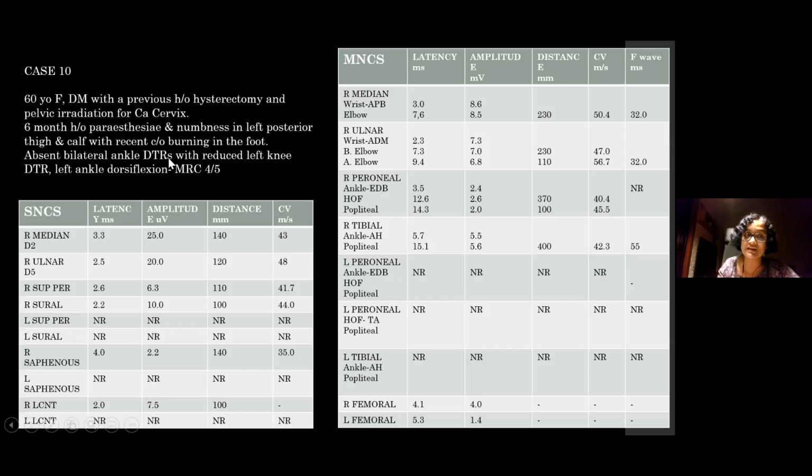Although there are bilateral absent ankle DTRs, suggestive of a distal symmetrical peripheral neuropathy, there's also some asymmetry with the reduced left knee DTR. Then immediately you start to think, now there is something else, something more proximal. Is it a plexus? Is it a root? So you think about it then.